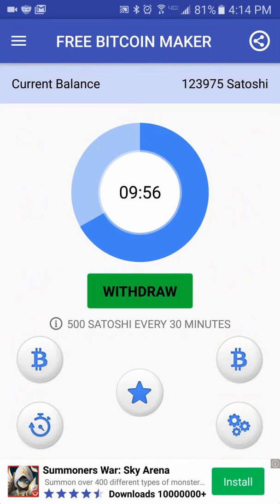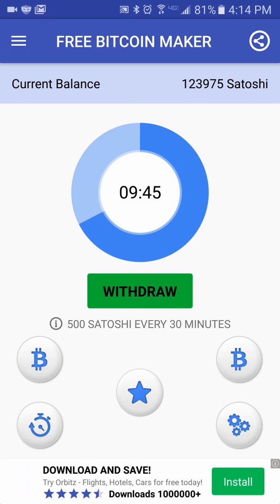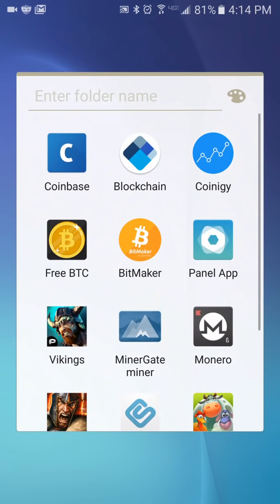But these are good just because over time you could be collecting every 30 minutes, or just throughout the day you could collect a few times, play a game or something, and then ultimately you'll get those free coins. Now, what's good about this setup is if you get a blockchain wallet and these BitMaker apps or the free BTC app, you can basically start making Bitcoin now, and all you need to set them up is an email.